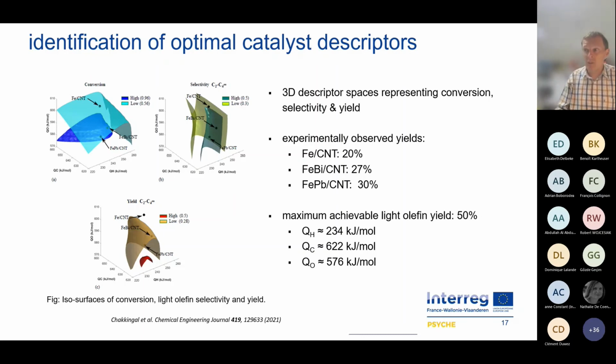Of course, the challenge is then to identify which true catalyst would correspond to this combination of catalyst descriptor values.